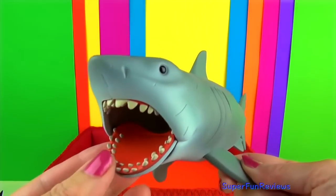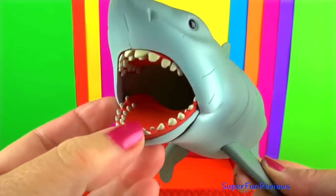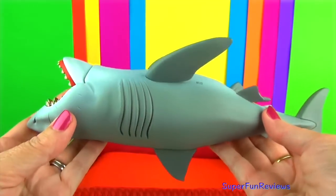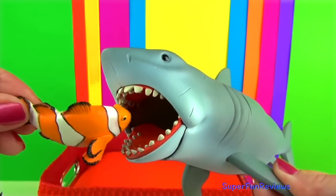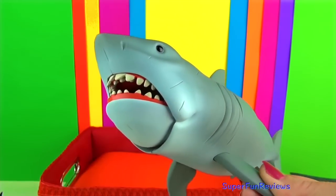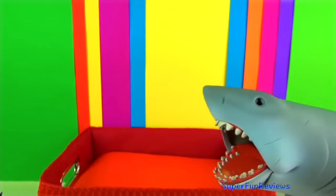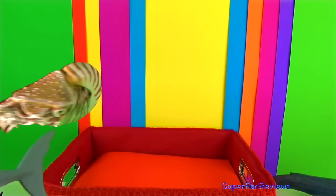Jaws by Funko. Great white sharks occur in the coastal, shelf, and continental slope waters around Australia. It is estimated that there are 5,500 great whites cruising the waters of Australia's east coast.